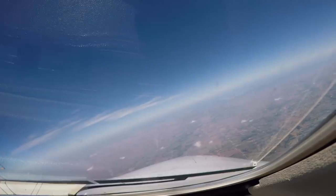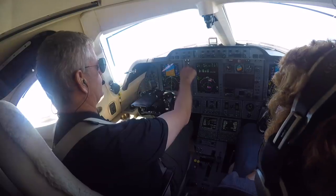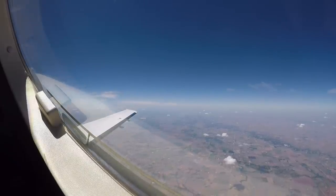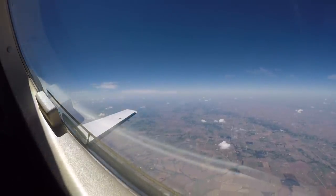Bandy 24, Oak City departure, turn heading 010, vector for your first full. Roger, climb and maintain 4000. 4000, Bandy 27 is ready to contact.